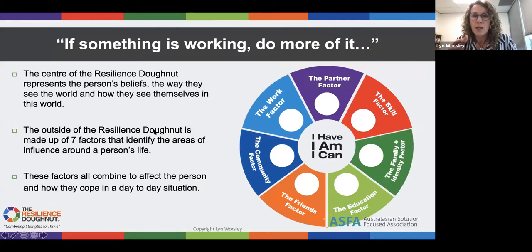So here's the picture of the donut. As you can see, the center of the donut says, I have, I am, and I can. It says, I have people to help me cope. I am a nice person and I can do things to change my circumstances. Those three phrases come from research on resilience, which established what people who manage to survive and thrive through adversity said about themselves.